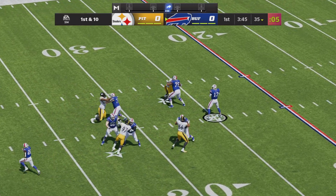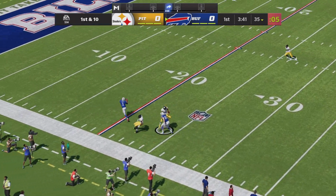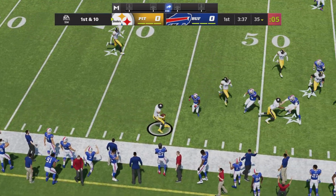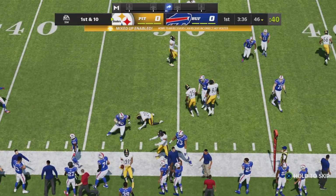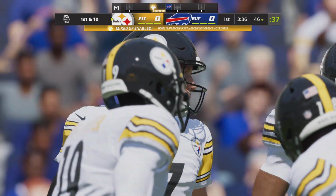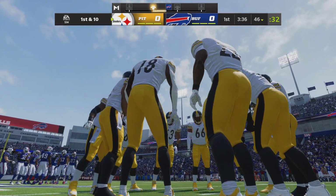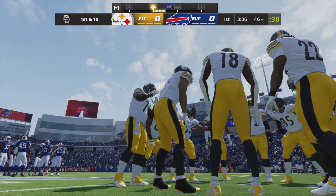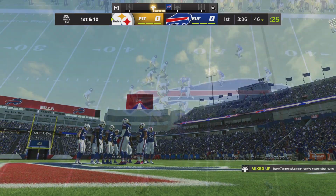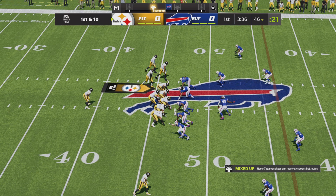Throwing now is Allen. He's going to wind up and air it out. Into double coverage, and it's intercepted. Picked off by Justin Lane. They'll take over 1st and 10 at their own 46-yard line. Big Ben and the Steelers with a 1st and 10 at their own 46.